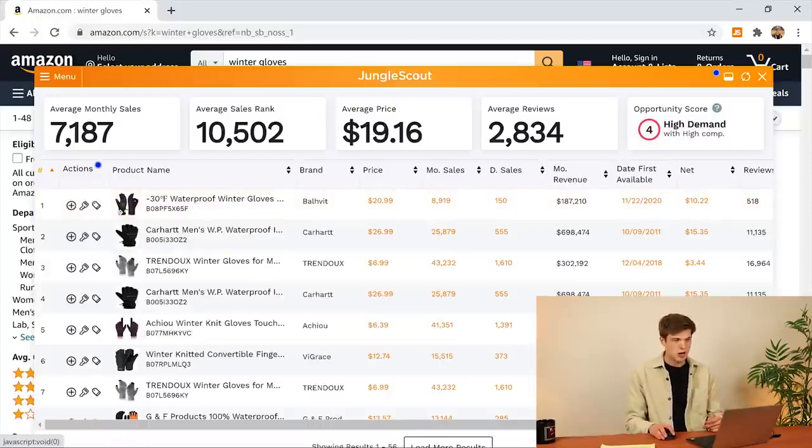But we can see the average price for winter gloves, $19.16. We can see the average amount of reviews, but then we can also see the opportunity score here, which is not very good. It's in high demand, but it has a lot of competition as well. So seeing this, we're probably not going to want to start trying to sell winter gloves because it looks like this market here is already kind of flooded. The profit margins aren't that great. As you can see, some people on average might be losing money. Some people might only be making a couple of dollars. This is, of course, just an estimate from Jungle Scout.